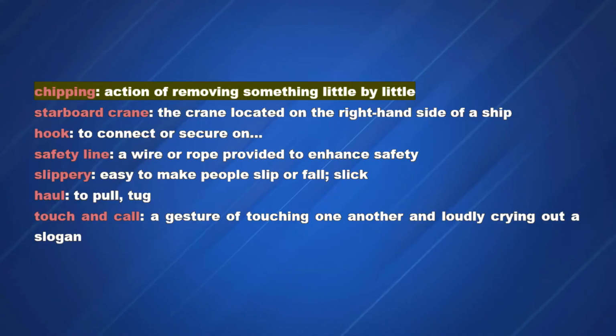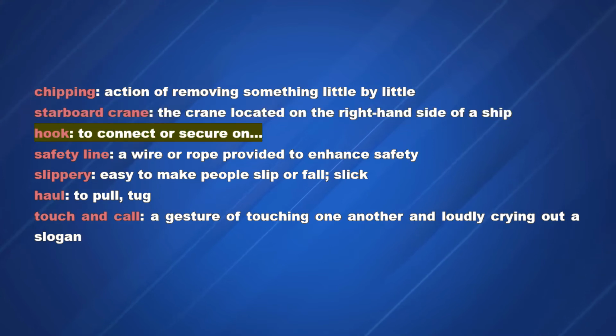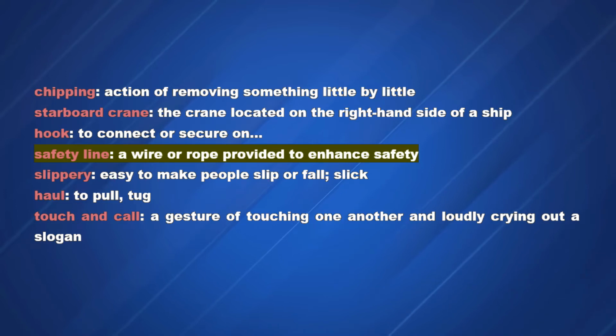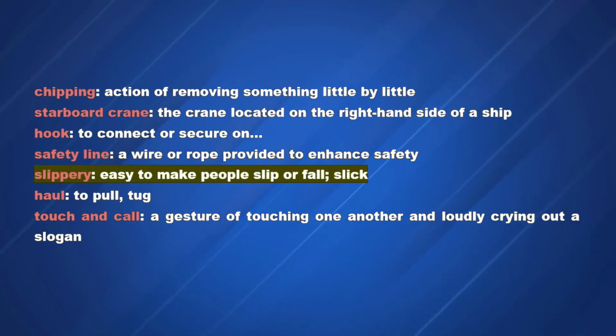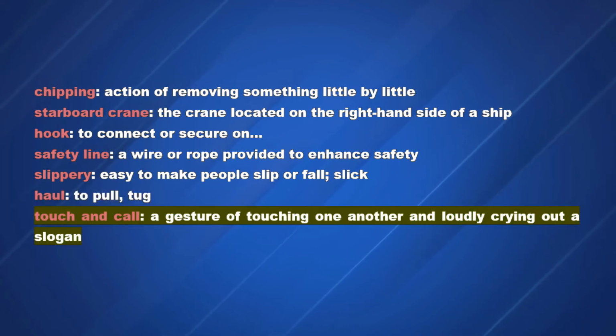Chipping: action of removing something little by little. Starboard crane: the crane located on the right-hand side of a ship. Hook: to connect or secure on. Safety line: a wire or rope provided to enhance safety. Slippery: easy to make people slip or fall, slick. Haul: to pull, tug. Touch and call: a gesture of touching one another and loudly crying out a slogan.